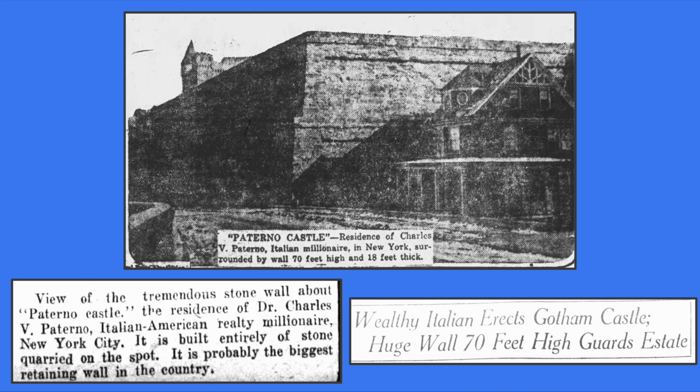During construction of Hudson View Gardens, across Northern Avenue from his castle on the former Bennett property, about 100,000 cubic yards of rock were taken off the property during construction site excavation and used in formation of the retaining wall.